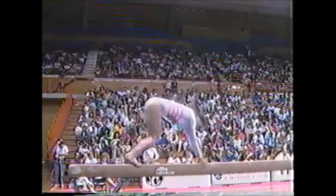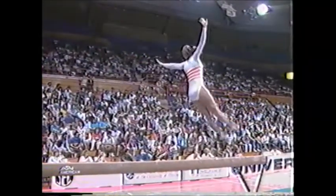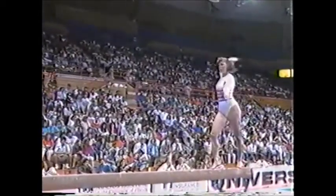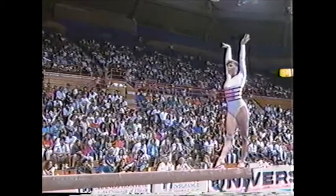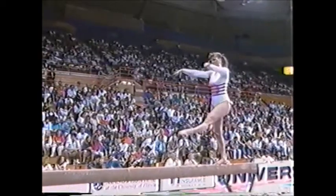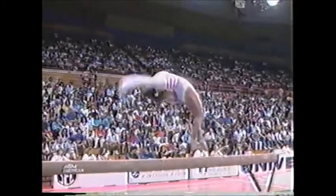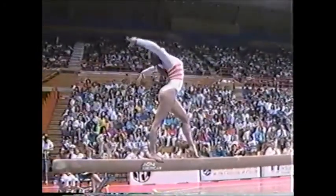This is Jocelyn's event. She has an interesting mount opening, a combination of 2 head springs. Big skill coming up here. It's an aerial skill to a back handspring. Aerial cartwheel, there's the back handspring, very well done.